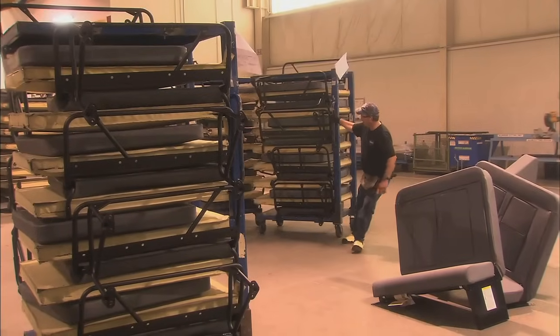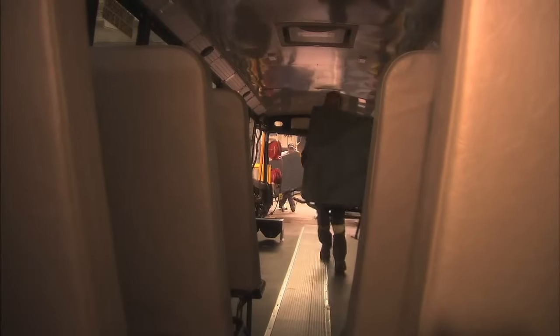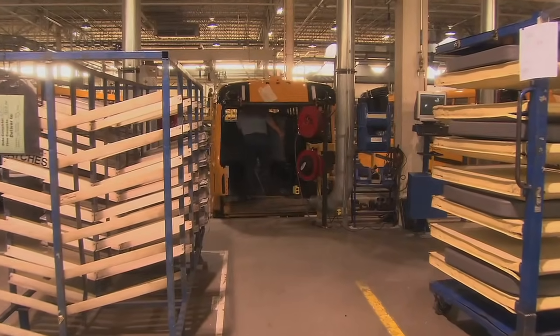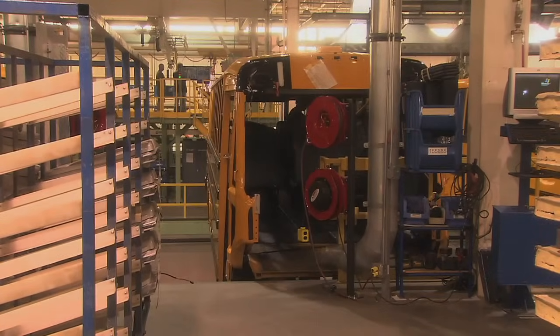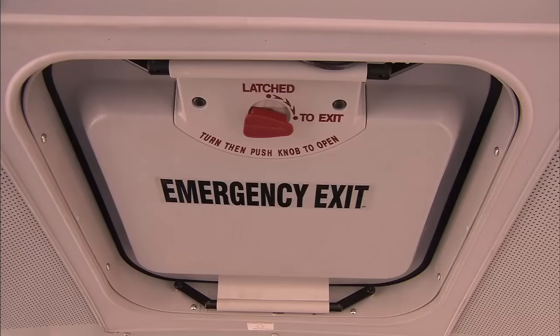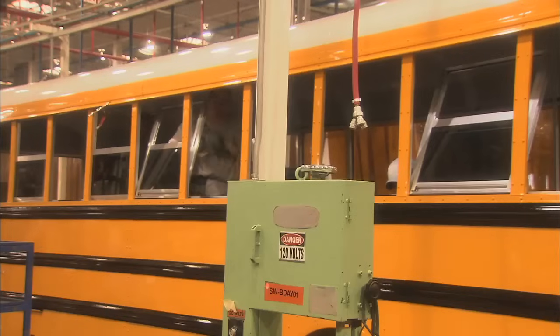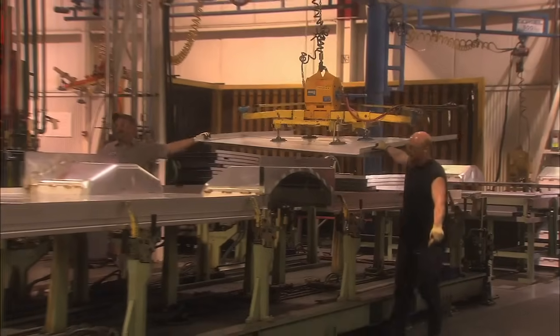Seating in school buses is very unique. It has to meet certain requirements for deflection, for energy absorption, for height, for width, for distance between the seats. All of that is called compartmentalization. And I can go on and on. Fuel tanks on all of the school buses are surrounded by fuel cages, warning lights, stop arms, the number of emergency exits, push-out windows, rear emergency doors, side emergency doors. All of those things are unique to school buses.